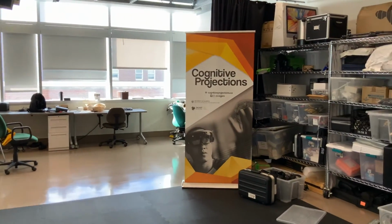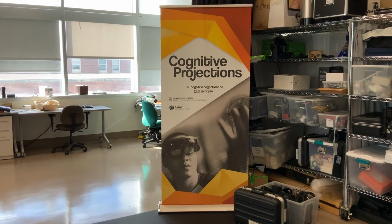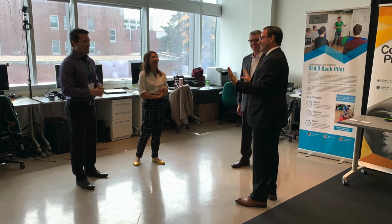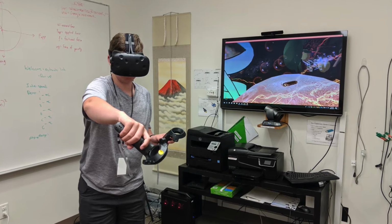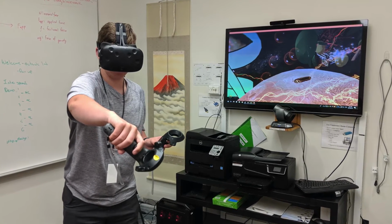In our lab, we have a virtual reality research and development initiative, Cognitive Projections. We are always excited to talk about the work we're doing in this area. Our main focus is how we can improve learning through the use of virtual reality simulations. Using VR headsets, we can create experiences that we have previously only imagined.